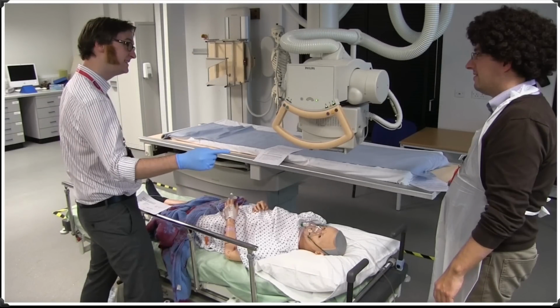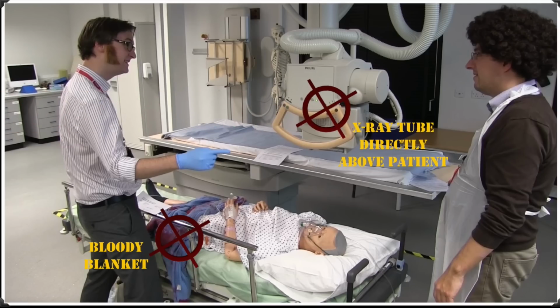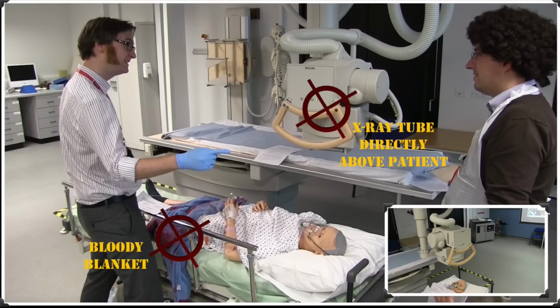In this particular scene, you will notice that there's a bloody blanket, which is a very serious infection risk. Now, this blanket should be properly disposed of in a red alginate bag and placed in a red linen basket. A clean blanket should then be provided for the patient.